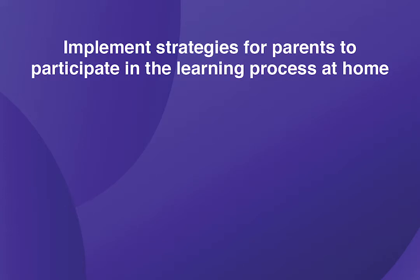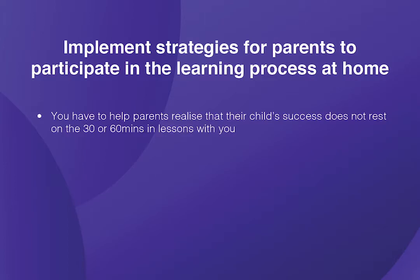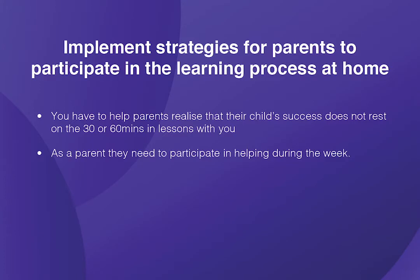Thanks heaps. Number 4, you need to implement strategies for parents to participate in the learning process at home. Okay, so you really have to work hard, and this is something we did a lot of work on at our school to make parents realize that their child's success and their return on investment of paying for fees is not all going to come out of the 30-minute lesson. Their entire success and musical journey does not hinge on the 30 minutes or the 60 minutes that they're with you every week.